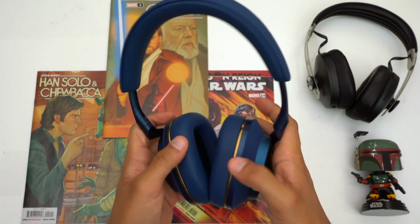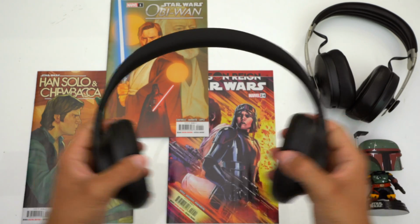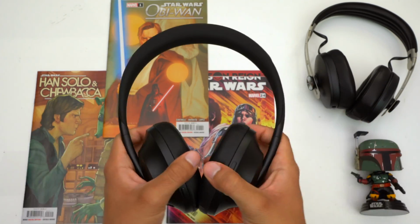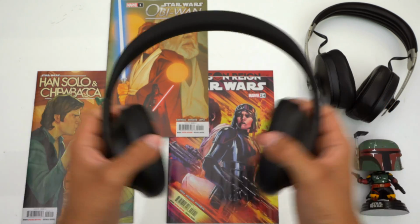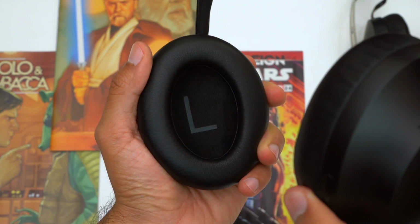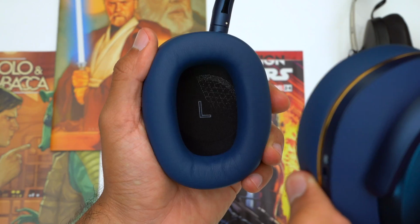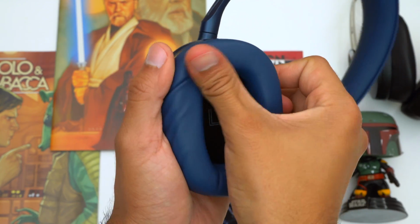And then there are the NC700s. They don't fit anywhere near as snug as the PX7 S2s, but they aren't as loose as the QC45s. But finally, there are the earpads on these headphones. Now, all of these headphones have very spacious earpads that should have no problem accommodating most ear types. However, both of Bose's headphones are more spacious than the PX7 S2's earpads.